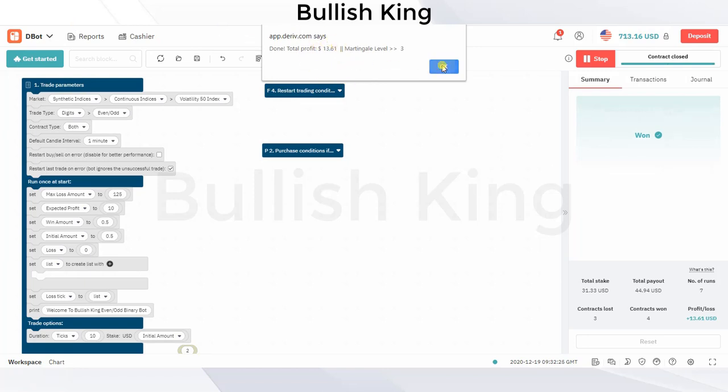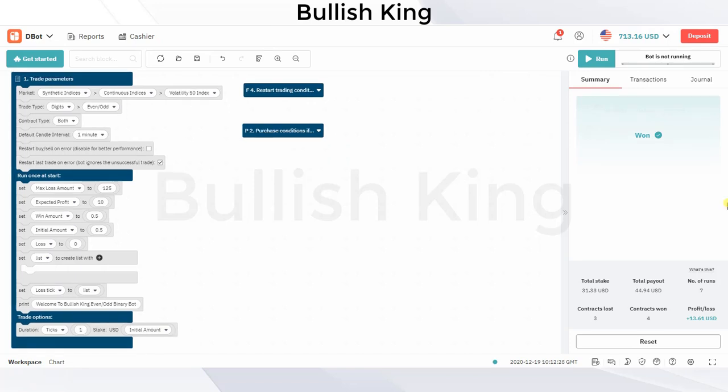In the second session, we won $13.61 profit. Now finally I will stop the bot with a very good total of $56.92 profit in two sessions.